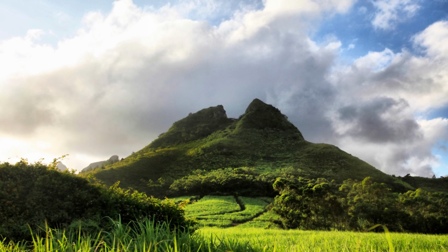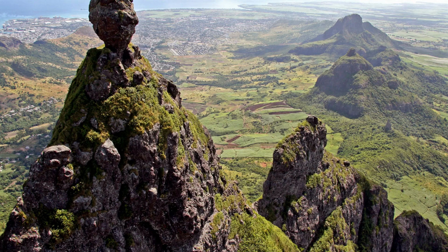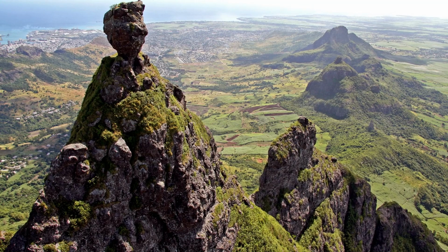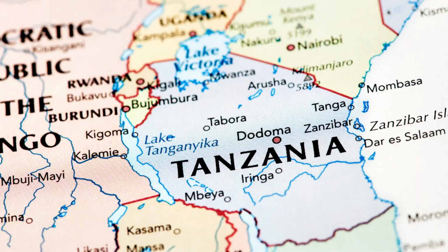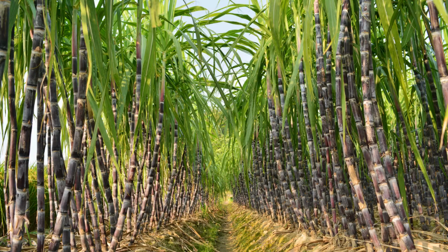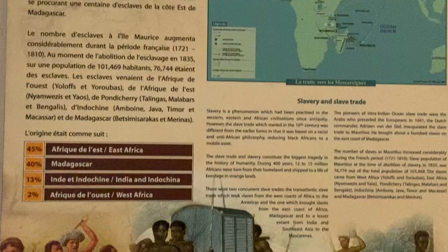Around 1735, with the arrival of French governor Maille de la Bourdonnais, Isle of France started developing. However, during this time of development, the French imported African slave labor from the countries of Mozambique, Zanzibar, and Madagascar to work on their sugar plantations. During the late 18th century, African slaves accounted for around 80% of the island's population, and by the early 19th century, there were well over 60,000 slaves on the island.